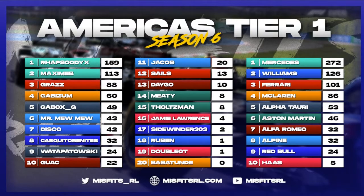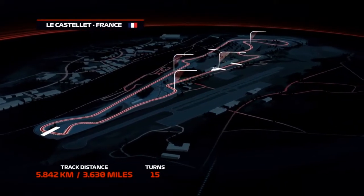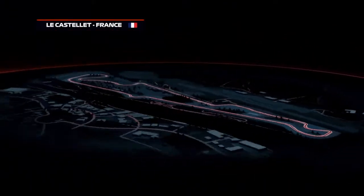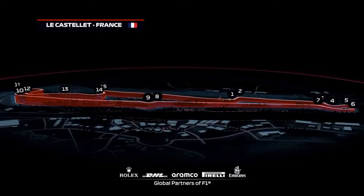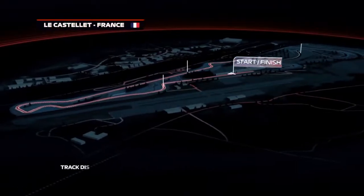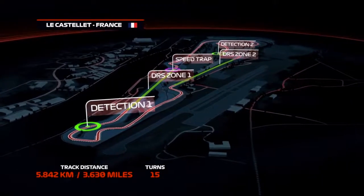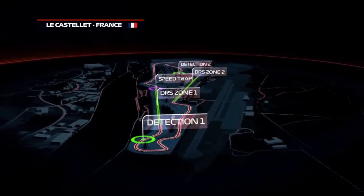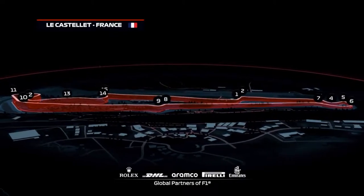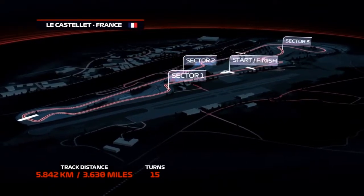Let's take a look at the track. The France circuit, with the very long straight, interrupted by the Mistral chicane. Indeed, it seems that famous French circuits love their abnormally long straights interrupted by those chicanes. 15 corners, two DRS zones, one along the start finish straight, and one, of course, along the Mistral straight.